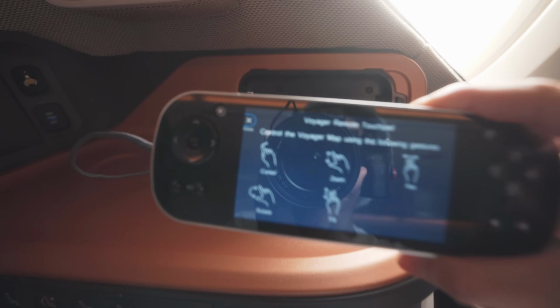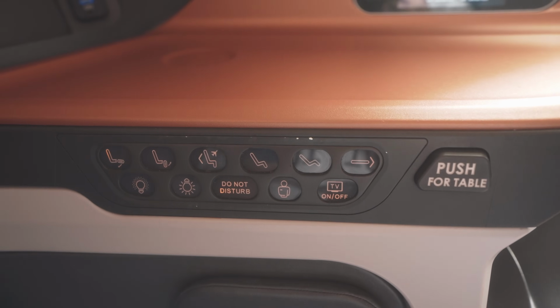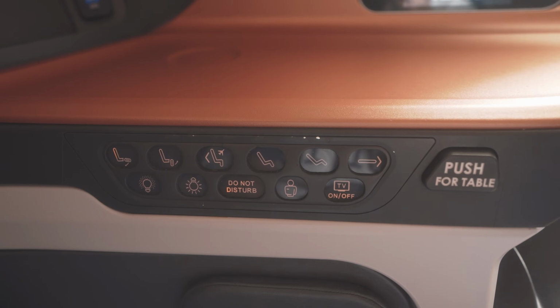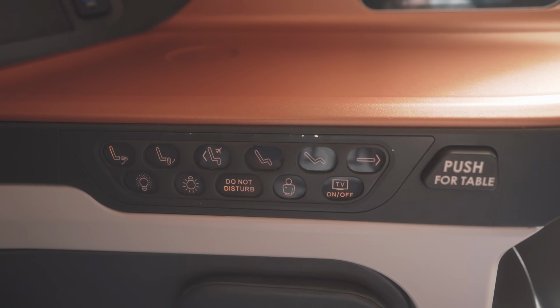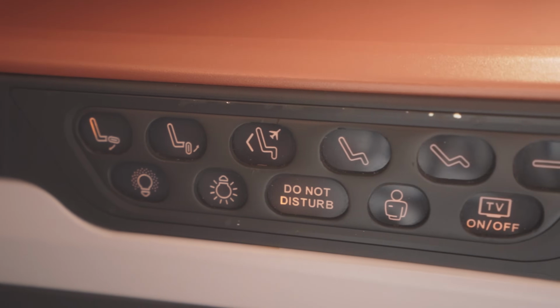Here you'll find the IFE controller. You'll find the seat controls along the edge of the side table, which were easy to use. On these seats, you no longer need to physically stand up to put the seat into the lie-flat bed mode.